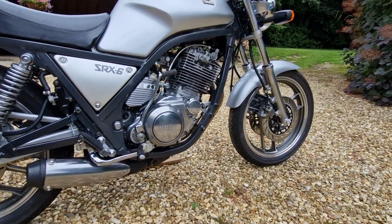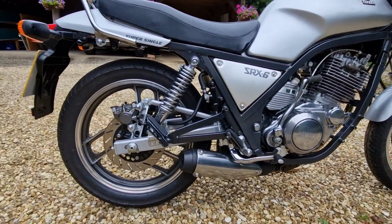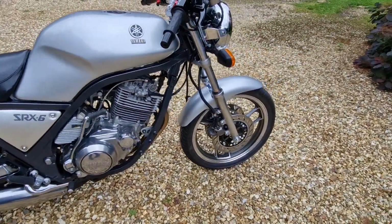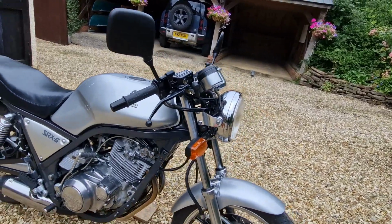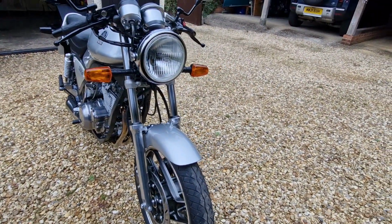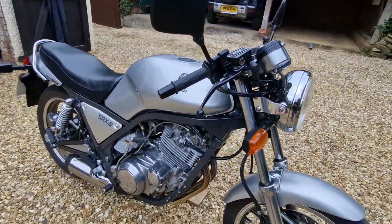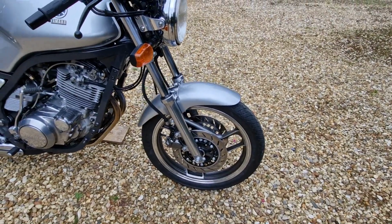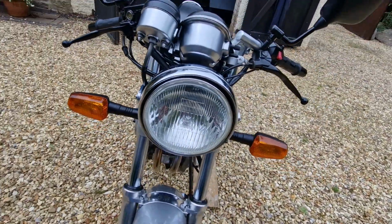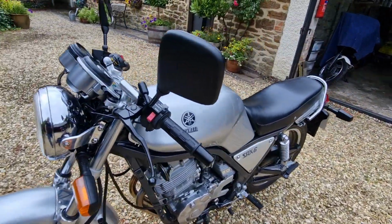Had to alter the angle of the gear lever because that was far too high. Forks are really soft on this. I don't know whether they're meant to be, but I think maybe I should have changed the fork oil. I'll put a heavier weight oil in, but I might actually put progressive springs in there as well. It's one of the areas I didn't touch because apparently the forks had been refurbished not long before I bought it, but best laid plans and all of that.